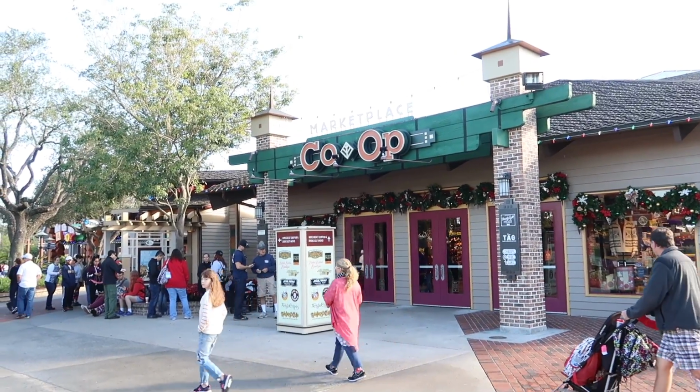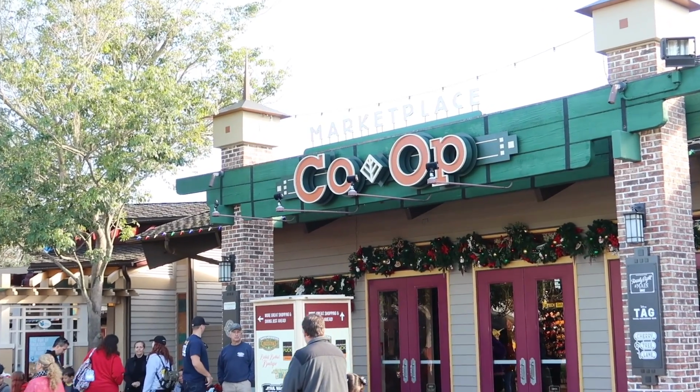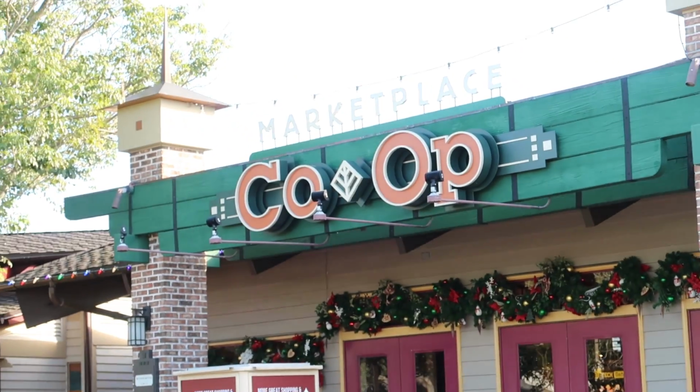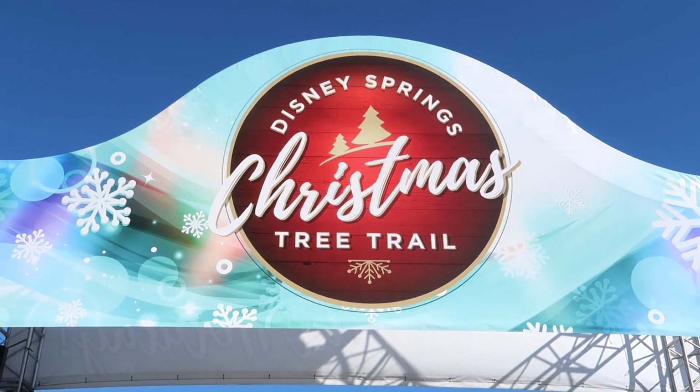So on our way over to see the trees, this right here, the Disney Co-op, is actually our favorite store here. You need to check this out if you're ever in the area. They have the best Disney stuff. Okay, let's go in here and check out the trees. I think what we'll do is we'll talk about some of our favorite trees or aspects of some of our favorite trees, and then maybe at the end of the video I'll do a music montage of all the trees. Ready? Let's go check it out.